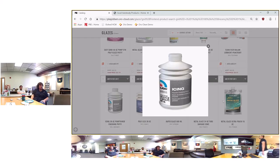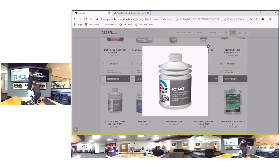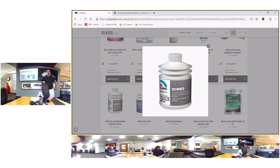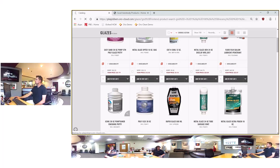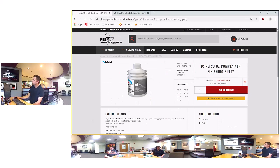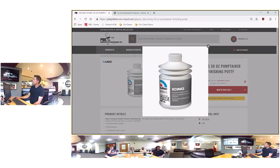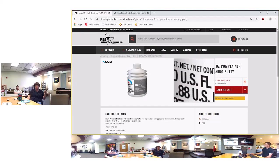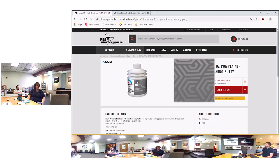Yeah, so here's a sample. So if you click into it, you can do that. Magnify. But this is a higher resolution image, so I can see part number, I can see size, and so on and so forth. But now if I go into the product here, now if I hover over it, it will zoom in. I can see that. So that's what that will do.